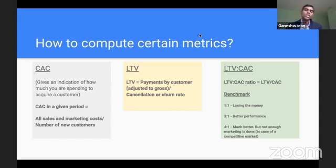The ratio of LTV and CAC is another important factor. Here, if you see the benchmark, the 1:1 ratio means you are basically losing. That means your product is not really performing. 3:1, at least the industry says, is better, and 4:1 is much better. In that case, you may want to spend more time on marketing. So those are the strategic steps that you would take, but you have to collect the metrics and put them in a certain format in order to take next steps.